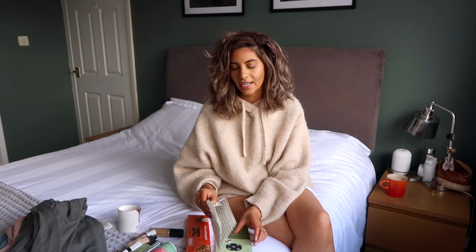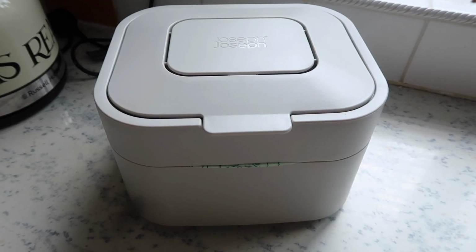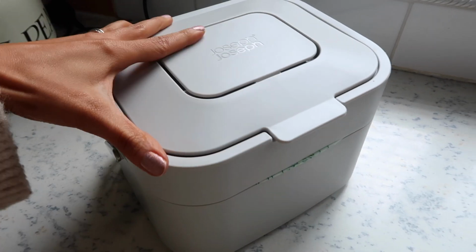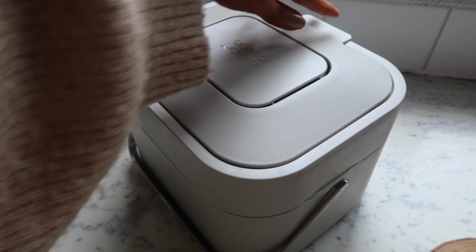So before we get onto the foodie item, I wanted to mention my new compost bin. Oh my goodness, I've been having so many questions about this compost bin on my blog. It's by Joseph and Joseph. It's very nice, it's very stylish, it sits on my counter, and it's just for compost and for food waste and things like that.